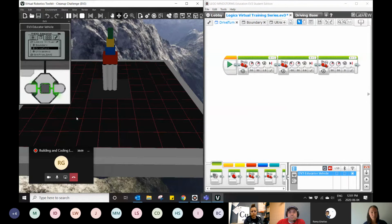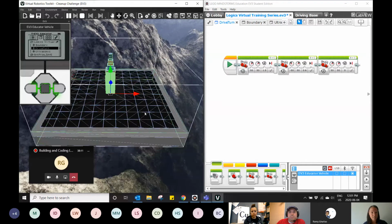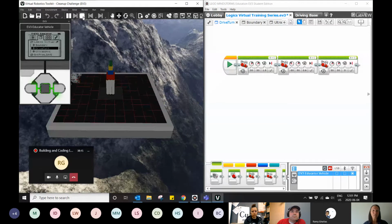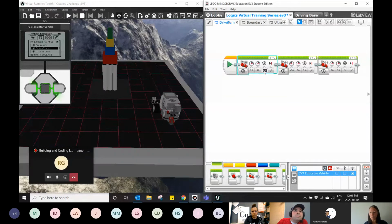So I'm going to zoom out a little bit. You can see that I've totally missed the tower. If your students were doing something like this, you might have to go back and figure out what needs to change about the program so that it will perform the way that you want it to. So I'm actually going to change the number of wheel rotations that it turned to 0.8 and see if that makes any difference.